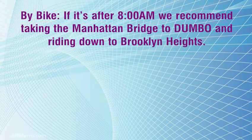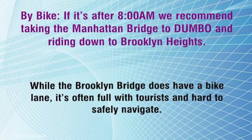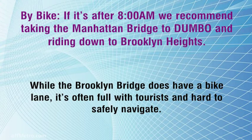By bike, if it's after 8 a.m., we recommend taking the Manhattan Bridge to Dumbo and riding down to Brooklyn Heights. While the Brooklyn Bridge does have a bike lane, it's often full with tourists and hard to safely navigate.